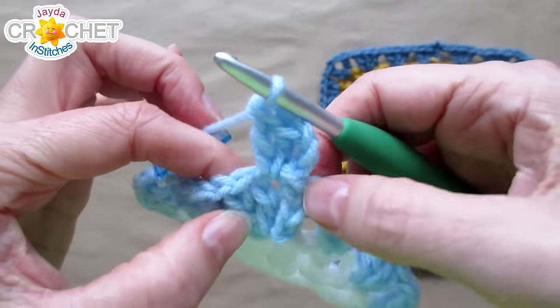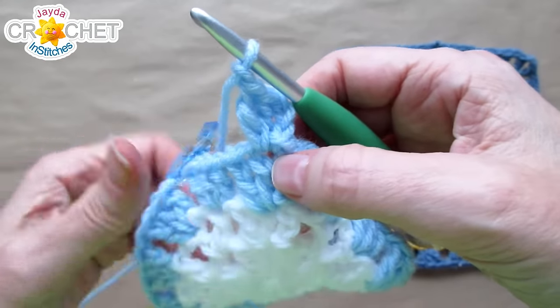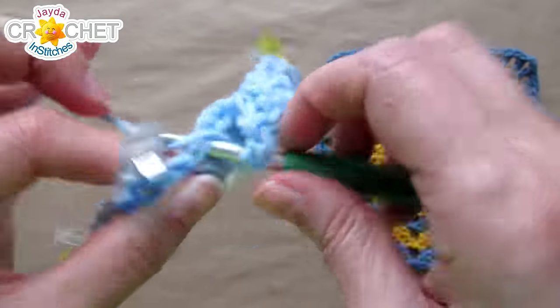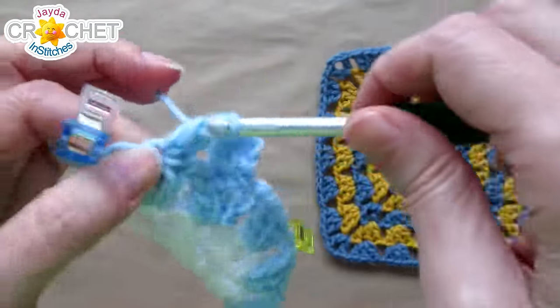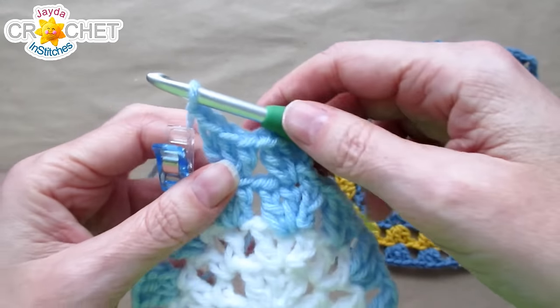Now, where you see a shell, work 3 double crochet into the middle stitch and chain 1. So shell, chain 1. This is the stacked shell stitch. So here's a full shell. We're going to find the middle stitch and work 3 double crochet into it. 3 double crochet. And chain 1.